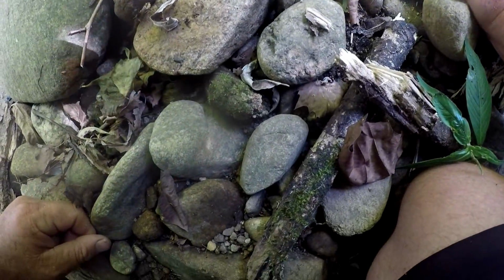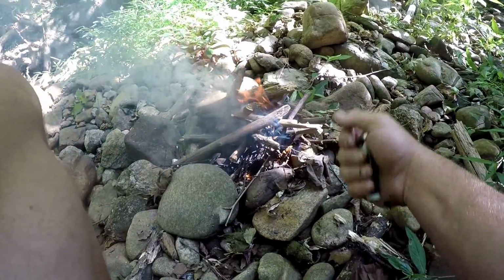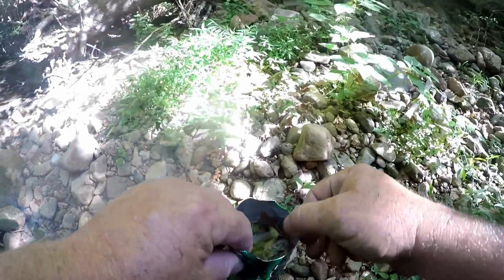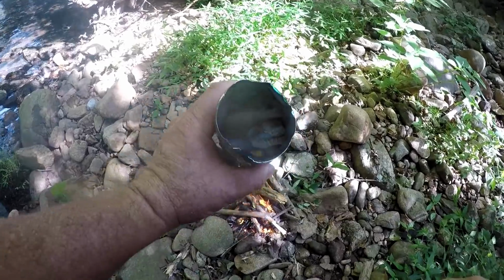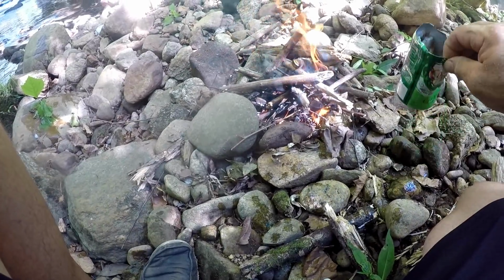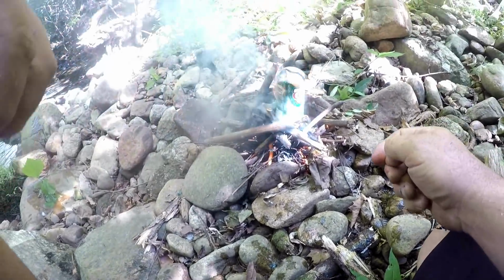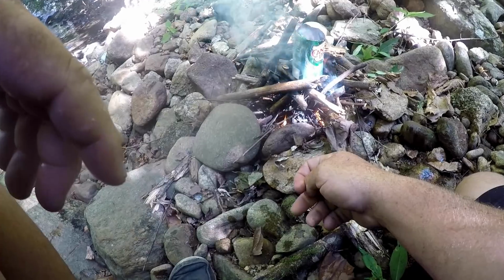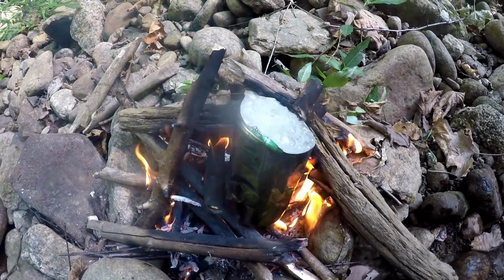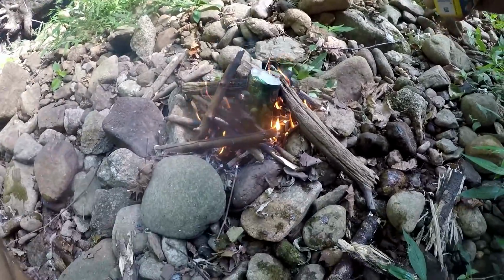All right, we got us a good fire going. Enough just to boil this water. So, as you can see, right here, we got our can of sardines, and we are about to cook this up. We're gonna try to set that can in there. Let it start getting hot. The cooking is definitely happening right now. We cannot go without the Old Bay.